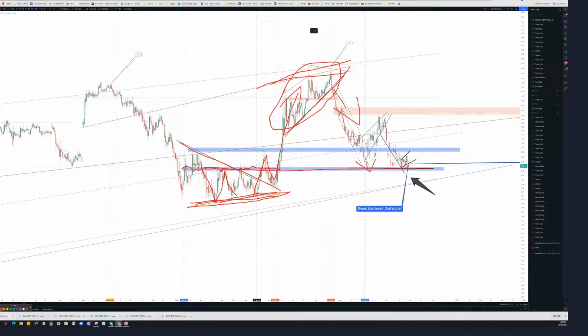So that's a double bottom, potentially. And therefore, we've got to keep an eye on this. If this goes back up, that means Bitcoin's going to be dumping, and the alts will dump. But if this breaks this level and continues down, that means bull season, doesn't it?